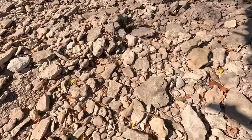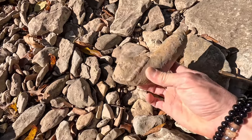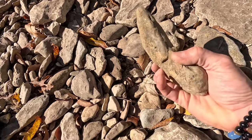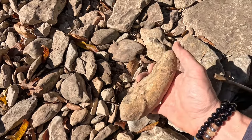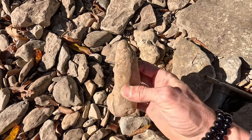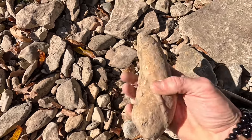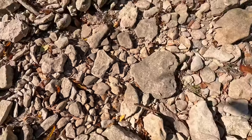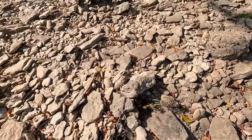Oh, what's this? What the heck is that? Like a tooth. Dang, is that a giant tooth of something? Easily out here, that could be a giant canine tooth. I'm gonna put that in my back pocket.